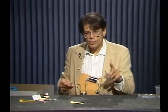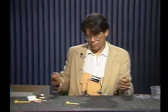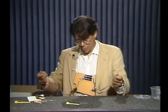The only rule is you never test wall sockets. There's another rule too. You never test anything on a person without first checking with them. Let's go back and rejoin the teachers now who are involved in exploring their environment to see how much of it is made of conductors and how much is made of insulators.